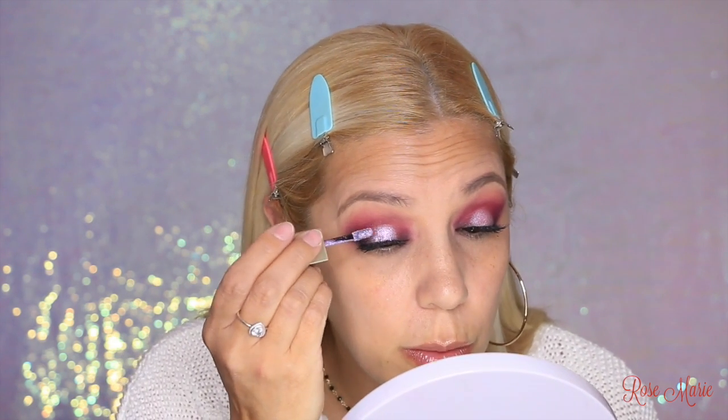When I was putting my lashes on, I was like, oh, I forgot to add the Stila Glitters. So I'm gonna go ahead and add some just to my lid area right there in the middle. It goes perfect with the eyeshadow.